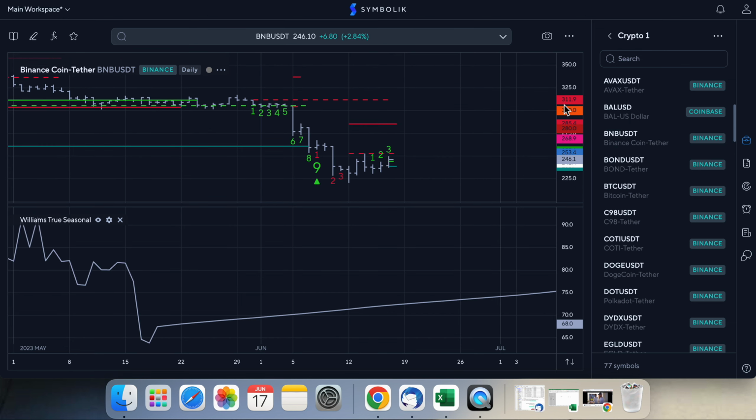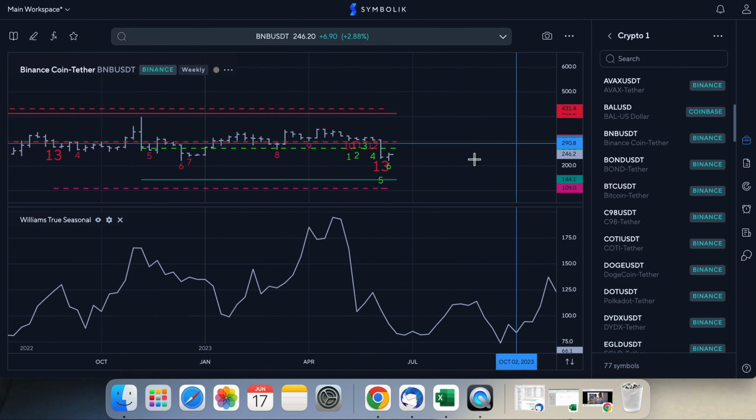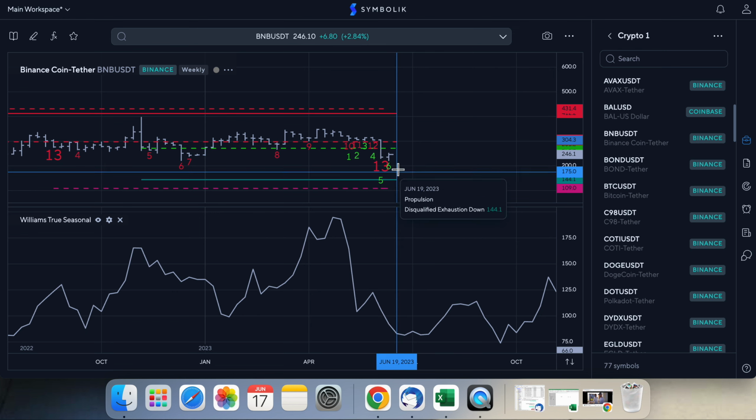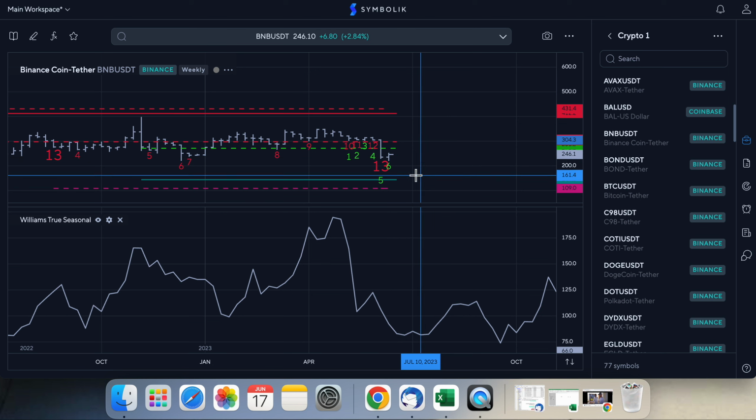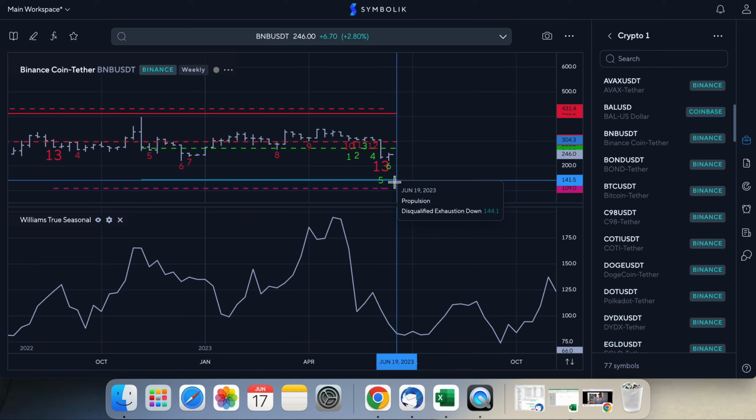BNB, I'd stay away from it for now. You're not getting the bar retrace on BNB on day 3, but I mean, it'll make a liar out of you. It's on a 13 count, but it's also on a 6 on the sequential. So I would look for 3 more weeks of downside. Probably may test this 144.1 zone.